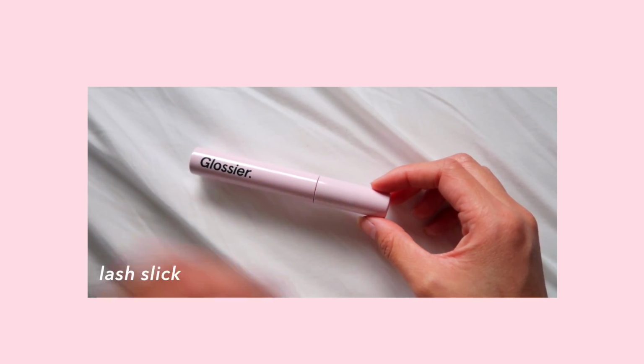I'm not going to sample this right now because my face is not clean. Also, I need a little time before I can formulate my opinion. Then I'll update you if I like it. I was so thrilled to find out that they released a mascara. I have high expectations for this, so let's see.